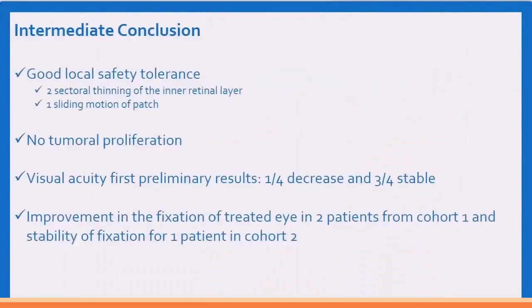But just as an intermediate conclusion, we've shown, I think, that we've got a good safety tolerance of the patch. We didn't see any problem in cell proliferation, which is something that is often a major risk for pluripotent stem cells, but we didn't see any problems. And we might also have some preliminary results that are showing that we might have functional little improvement for some patients.